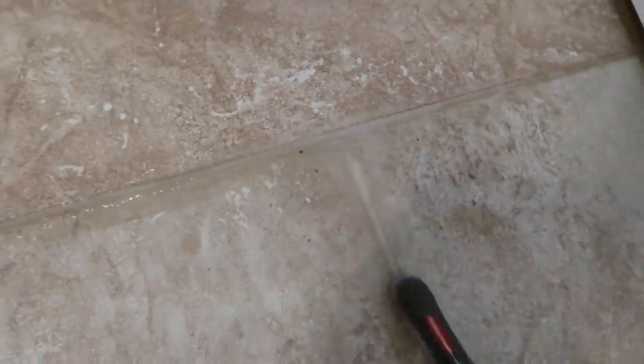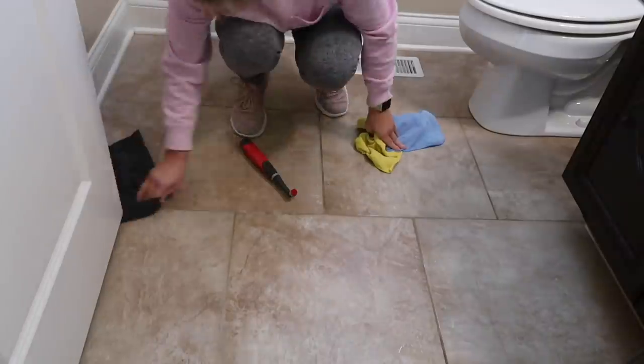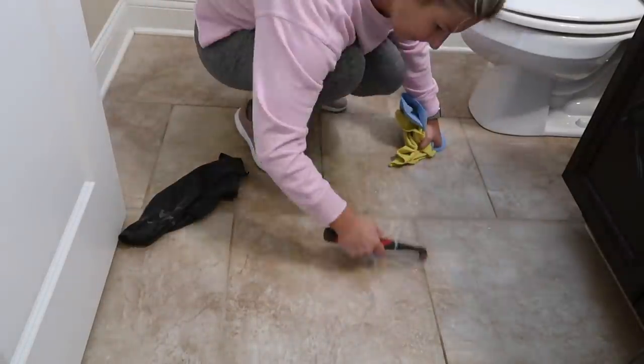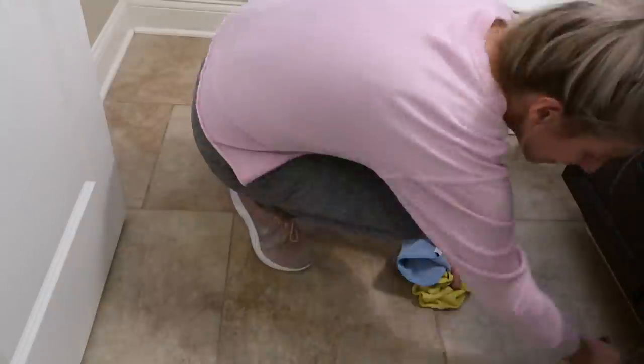If you've tried these, let me know. But I'll tell you right now, I am pretty impressed with the Bissell Steam Shot for sure. But I think these are all products that I will continue to keep around and use.